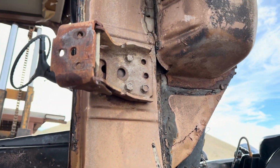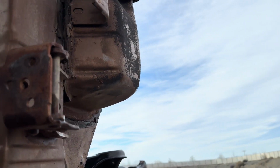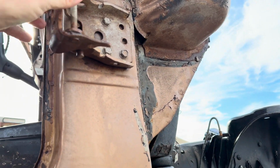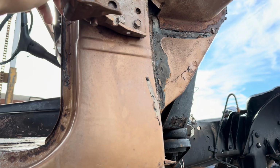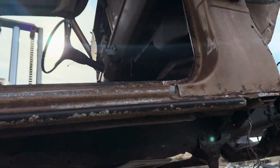Okay, I don't see anything. Even the hinges on this thing are moving. I think they're all moving. Yeah, and they feel nice. They're not sloppy. Just the hinges alone, I bet there's some money in those things. Somebody will call and ask me to pull hinges, I guarantee it, because hinges always sell on these things.